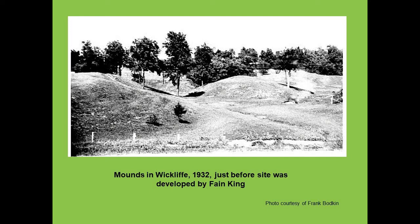And you know what they discovered? So many artifacts: pottery, stone tools, burials. It was unbelievable what the construction workers were finding from this old mound site up here. Well, step in.